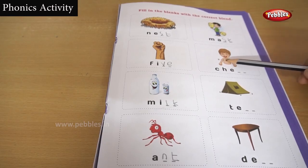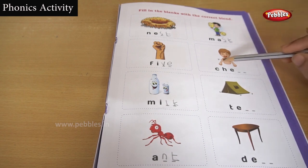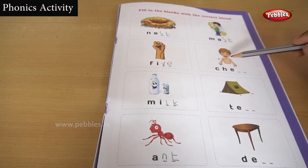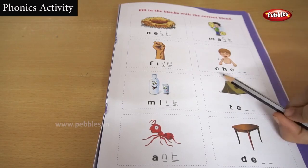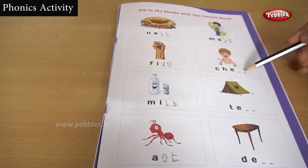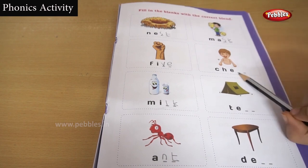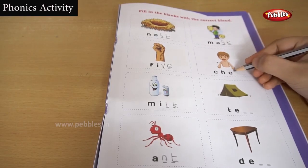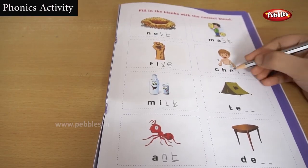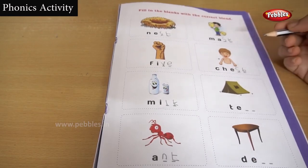Okay, let's look at this picture, children. What is this? Let's look at this carefully, children. They have put in a dash here and asked the question mark. Okay, this is a chest. The C H E are already given. The leftover 2 letters we have to find out. Okay, chest. Yes, S sound is coming. We have to write the S. Chest. Very nice. T, we have to put T.